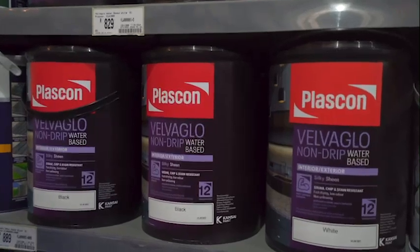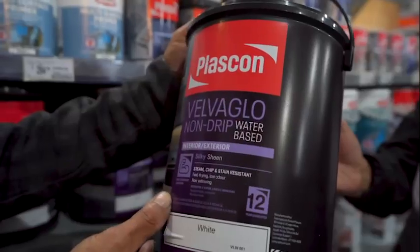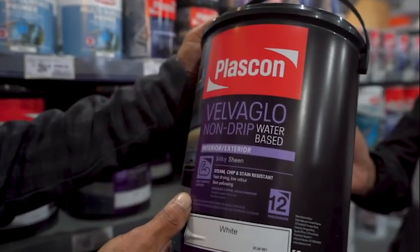My favorite Plascon product is water-based Velvaglo. As an enamel, it's a superior product to many other products.